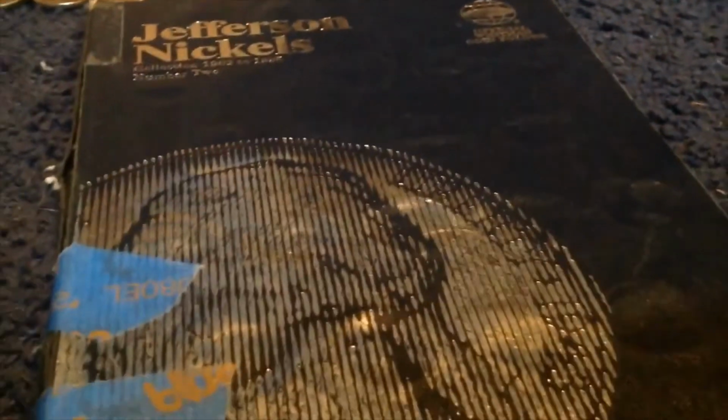So now, stay tuned, we're going to take a look at this coin book here, and then we're going to talk about the rest of these right here. Stay tuned, because there's more to come.